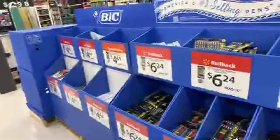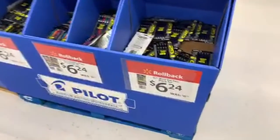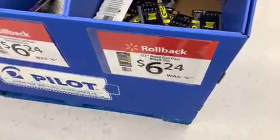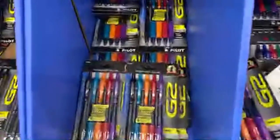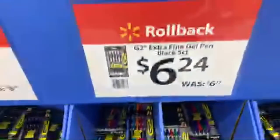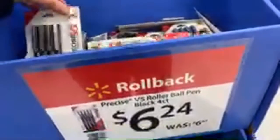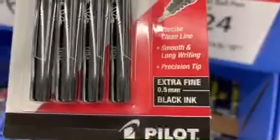Can you guys believe this? This whole other side, like, what is going on? I guess they figure, well, people need to re-up on their office and school supplies. All of these things are on rollback. The G2s, the premium gel rollers, multiple colors, the Precise V5 rollerball pens. This is the specification, 0.5 millimeters.